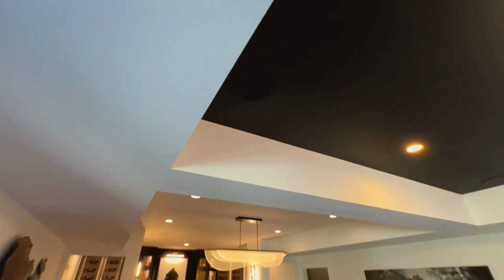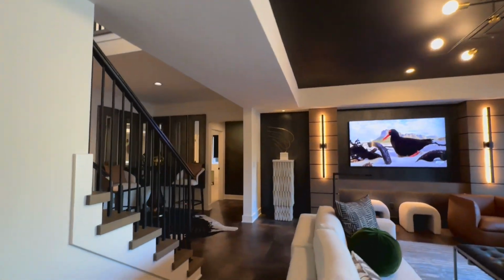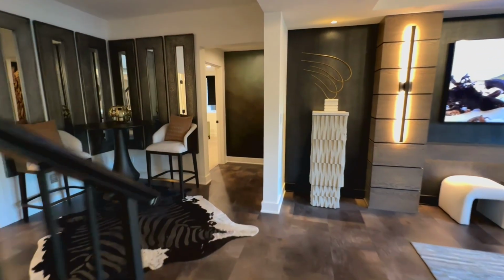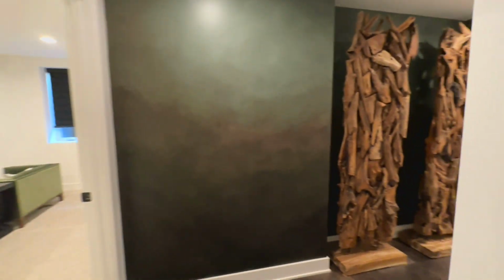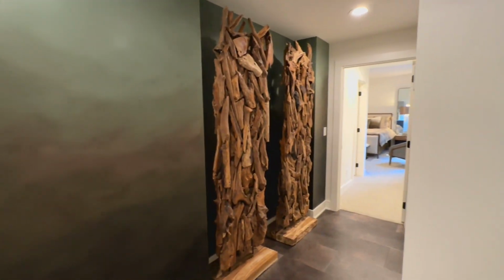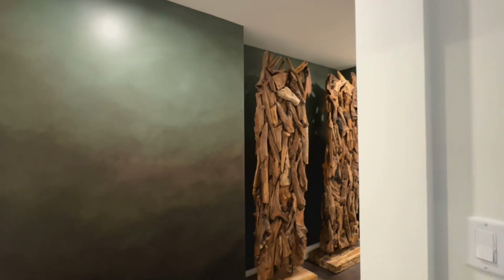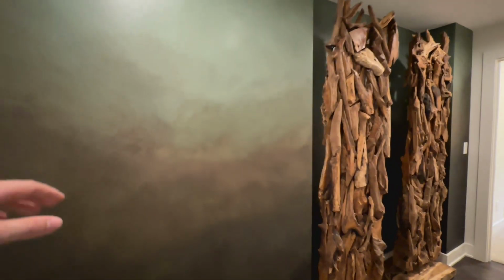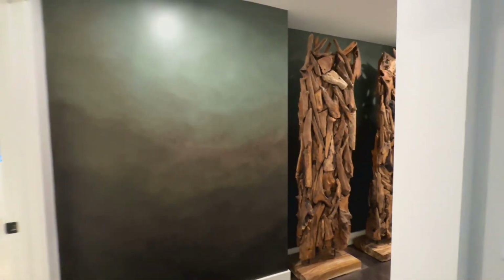And you've got surround sound down here, the black accent ceiling up there. All right, so this is really neat. If you've got some cool artwork, this little recessed niche right here is perfect for it. You can see the beautiful wallpaper. I think it's wallpaper. No, that's paint. They must have brought somebody in to paint that.